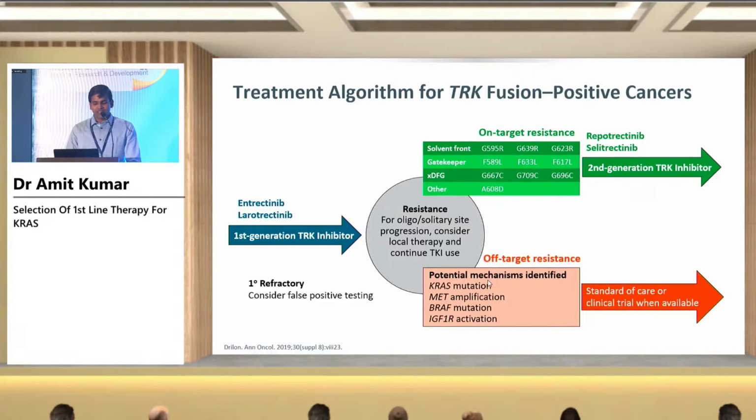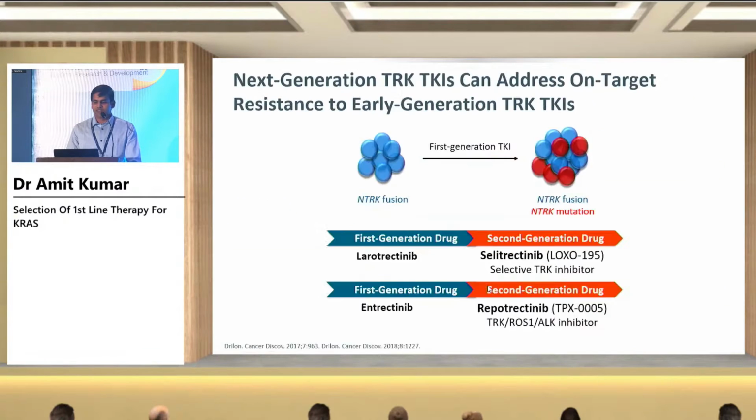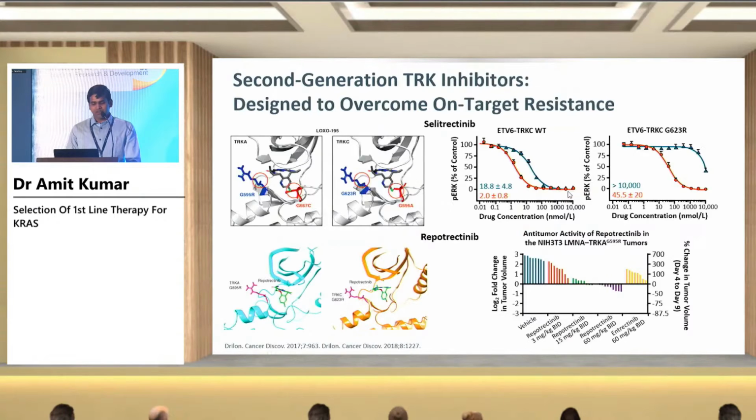Whereas for off-target resistance, whether it's a KRAS mutation, MET amplification, BRAF or IGFR, you have to treat according to the standard of care available for these groups of patients. Next are the next generation TRK inhibitors coming after larotrectinib: there is a study about selitrectinib, and for entrectinib there is repotrectinib. The beauty of these second generation molecules is that they are smaller molecules and can bind in between the ATPs, so they can act that way. These are the X-ray crystallography structures, and they bind in the activation loop site.